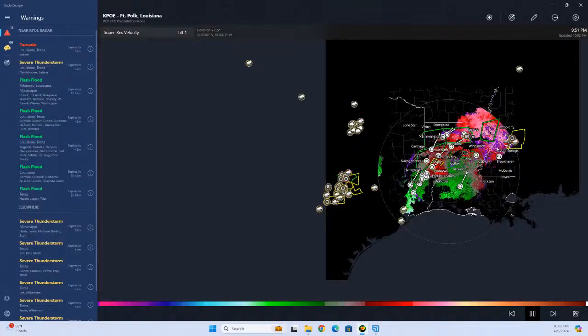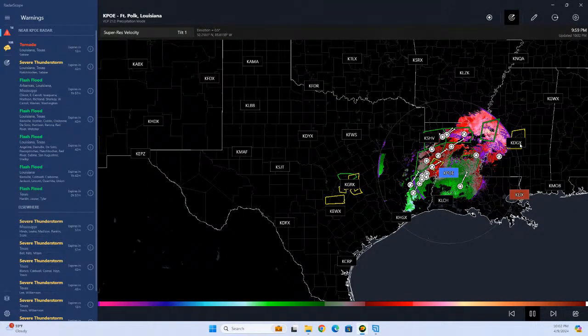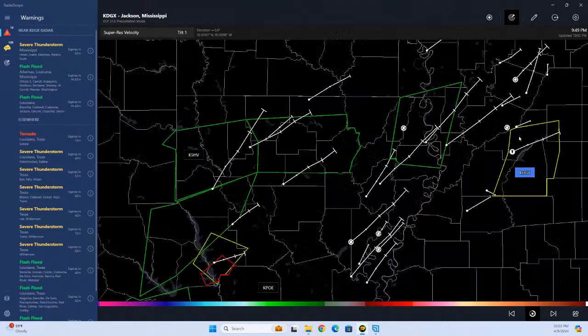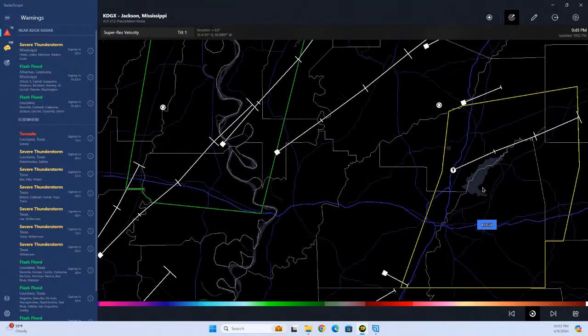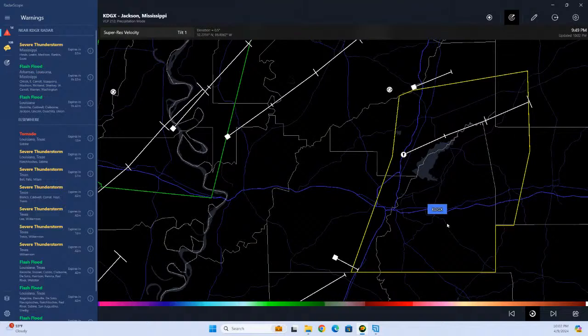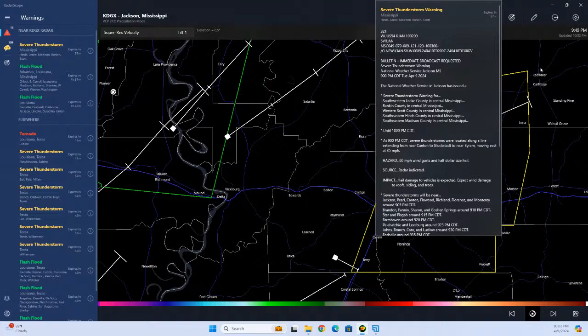Let me come back to Jackson because this storm that's been rolling through Jackson right now is absolutely a really intense storm that we've seen. See if we can get it to pull data in. They've issued a new severe thunderstorm warning here. This goes until 10 o'clock Central Time.